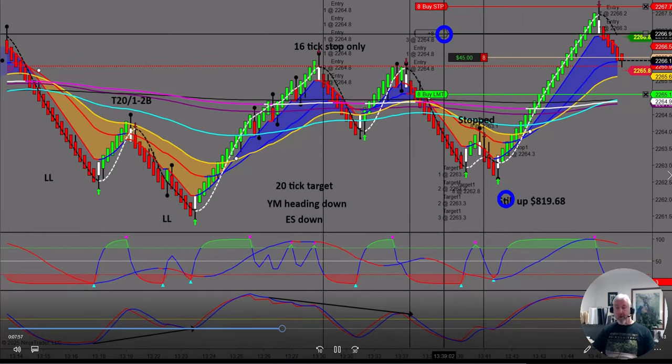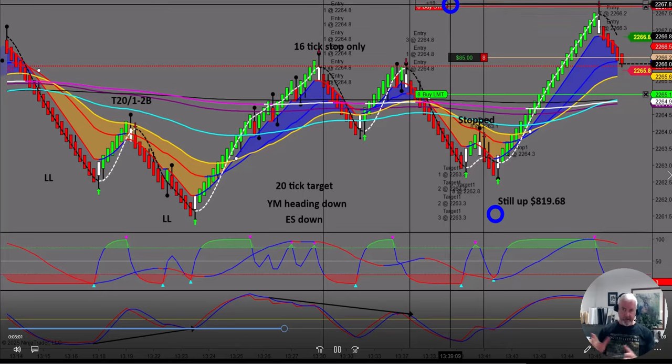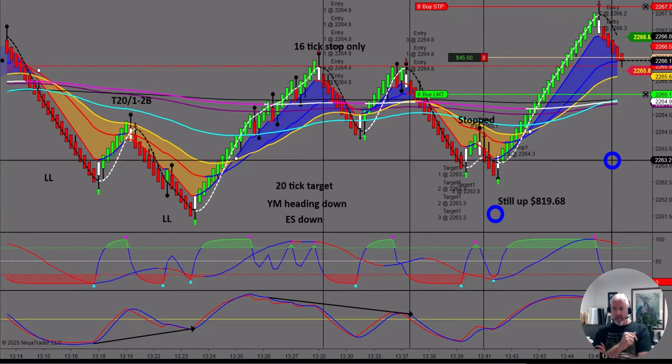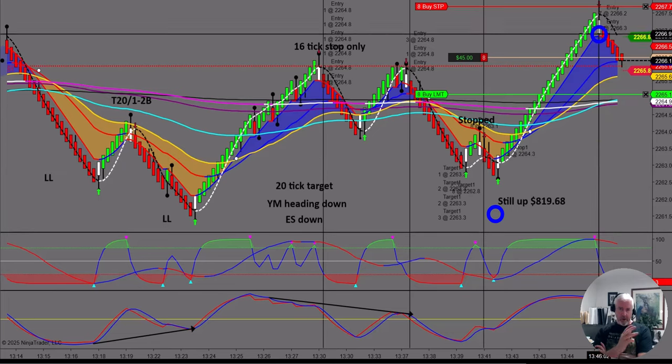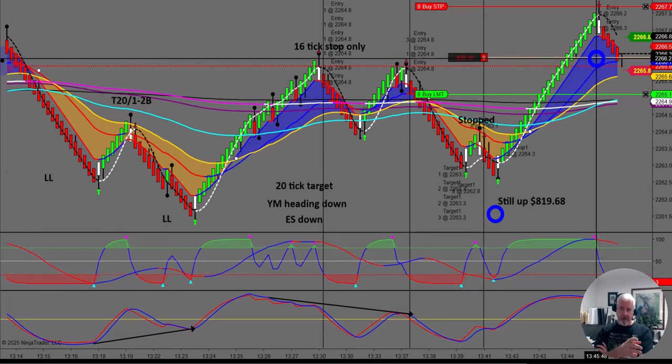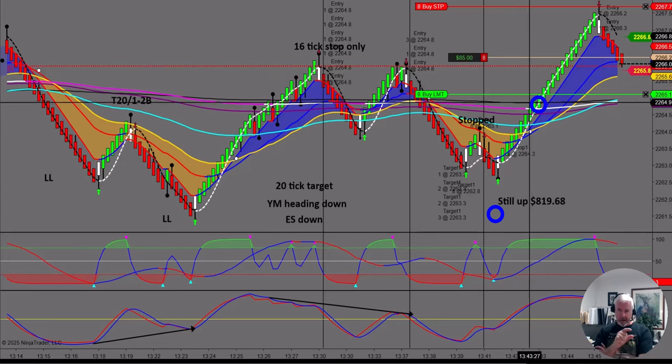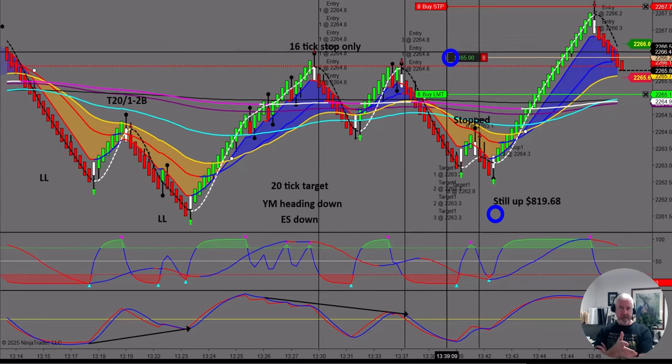Okay, now I've got a T3. A T3 is a reversion to the mean setup. It's a pattern you see every single day in virtually every market that has some volume and some volatility. It's really a 100% rules-based strategy. It's got to meet certain rules and criteria as a pattern. If it doesn't, you don't take the trade.